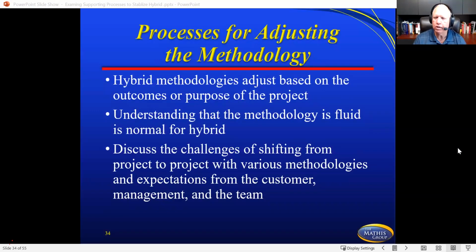So next, process for adjusting the methodology. This is one of the bigger discussions that you're going to have, because your hybrid methodology is not going to be from the Agile pot or from the traditional pot, but it's coming from both. And so you're having to decide, what do we have to have from each of these methodologies to be able to run this project? So understanding that methodology is very fluid is going to be huge.